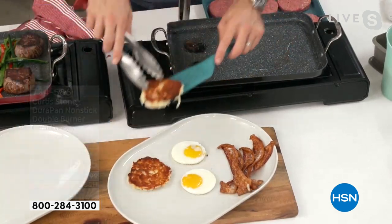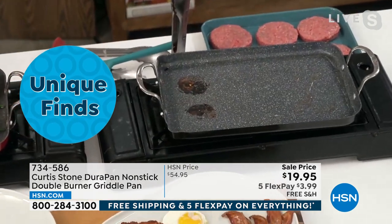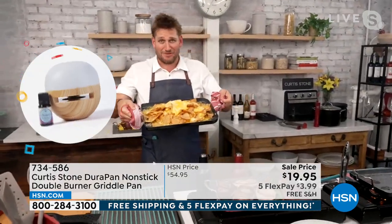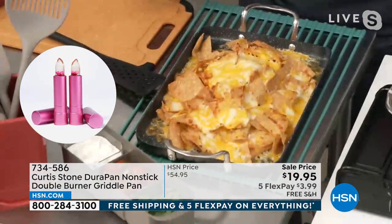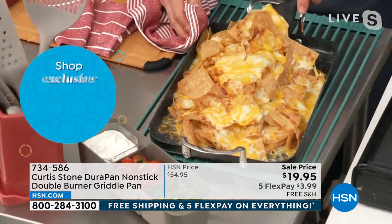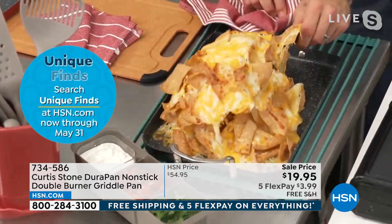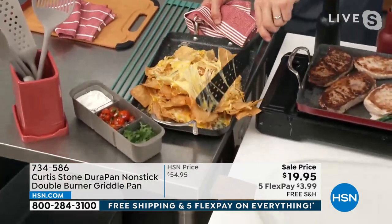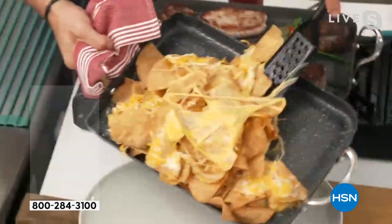There's my potatoes. Now, whether you're using it as a griddle or whether you're baking in it, Leslie, because look at this. I've done my nachos over here. Oh, I mean, hallelujah. Look at that. So good. So beautiful. And, of course, nothing sticks because of the DuraPan, so I can go in here, just loosen it up, and then look at this. You can just see how sticky that cheese is. That is a thing of beauty. But look at how nothing is sticking to the pan.